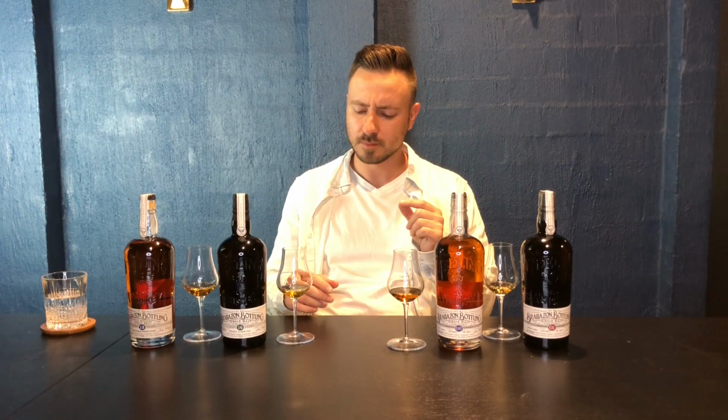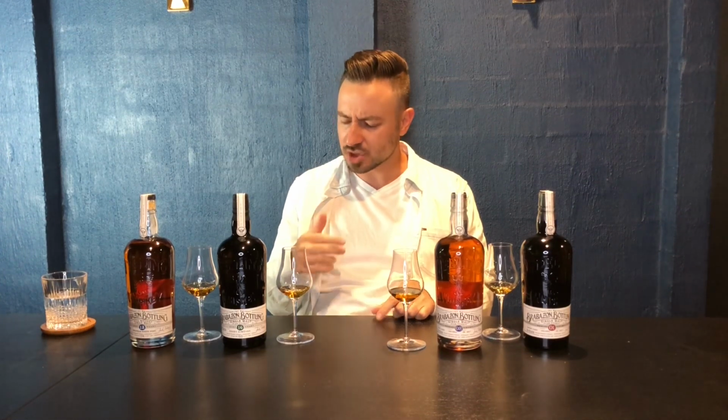Okay, a little bit of oak, some peaches, some nectarines on this as well. Getting a little bit sweeter now. Some chocolate, a little bit of fruitcake, but a tad drying on the finish.